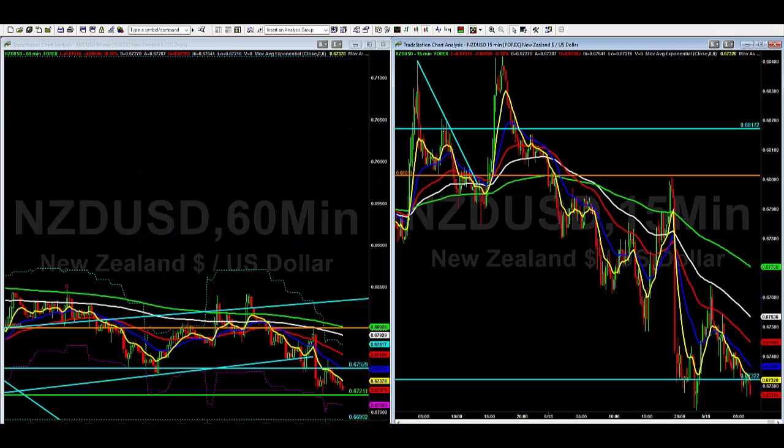Kiwi, let's have a look at that one. Okay, the Kiwi has broken down as well. This could be we're looking for that double top that we've been talking about. So if you just stayed short since the double top, that's going to give us a target, I think, of 65.90, I remember saying. So let's have a look whether that's there. Yeah, around 66, so 65.90.